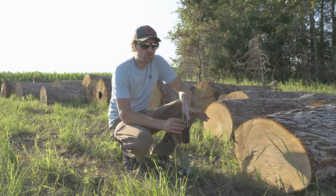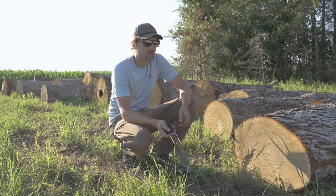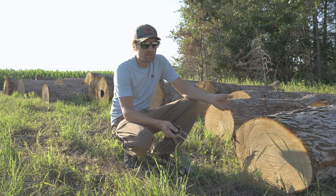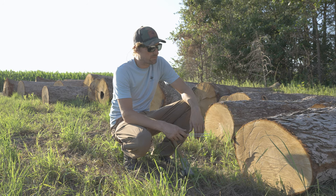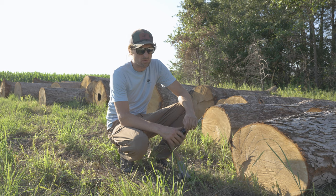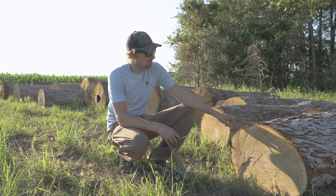You kind of got two things. You have the price per board foot that somebody's paying for a log, and then you have the scale, or what is the volume. And it's important for the scale to be correct. Otherwise it doesn't matter what the price is or the price per board foot. This is a good example.